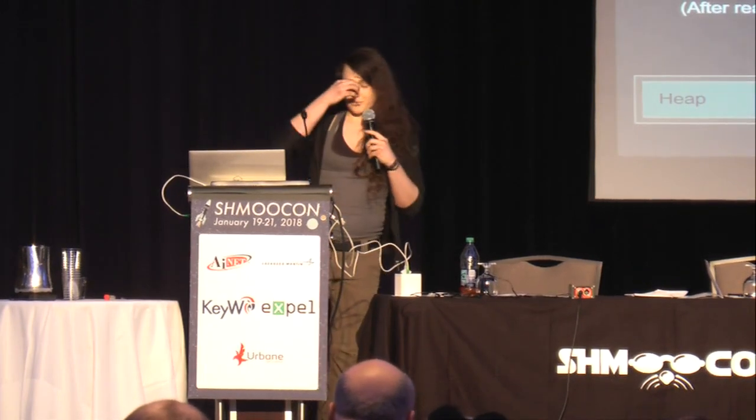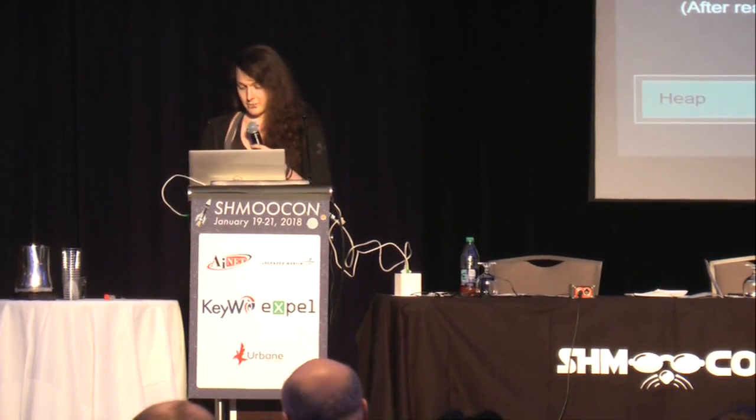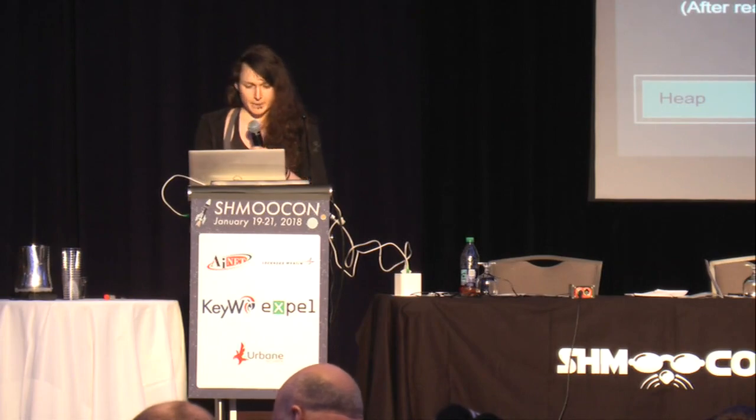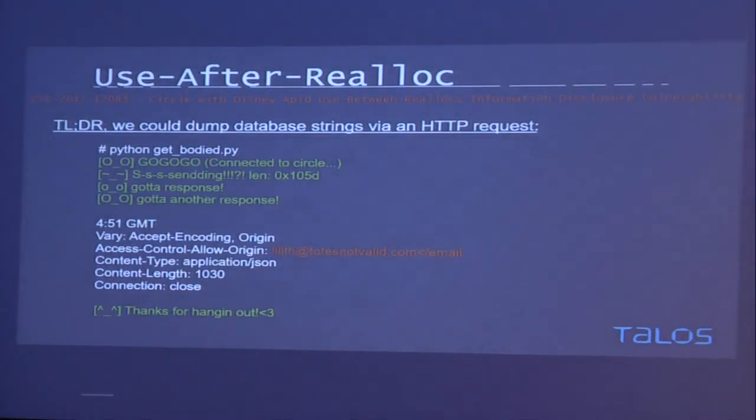Disney with Circle had an unfortunate piece of code. They actually reused a really solid piece of code called mini HTTPD. That's really old school, probably older than I am. But they added a little stuff to it, their own little magic sauce. And what ended up happening is we could just send unauthenticated HTTP requests and start dumping strings out of a database with it. So that was not optimal on their part. So yeah, that was issue number one.